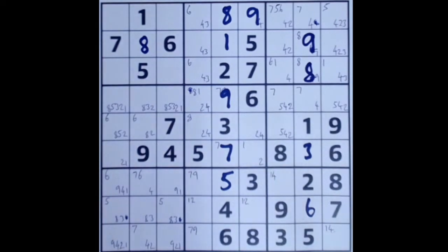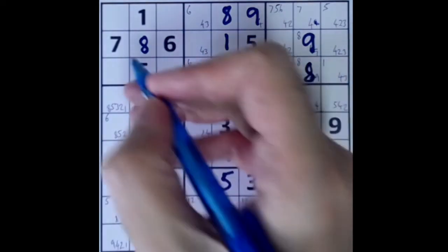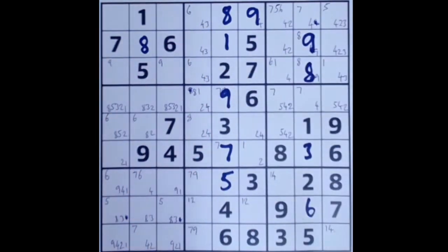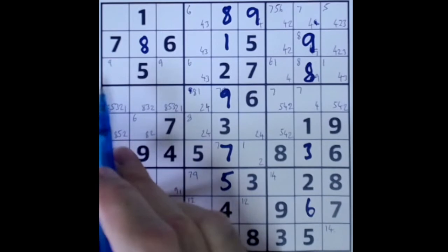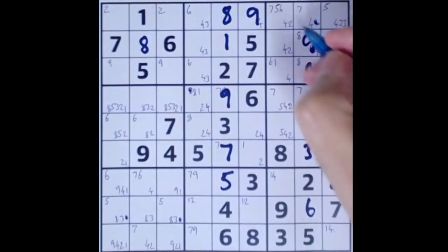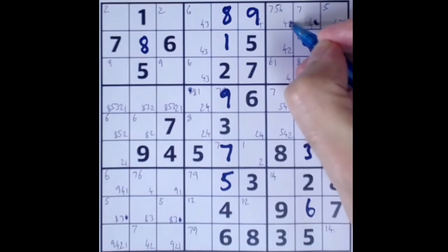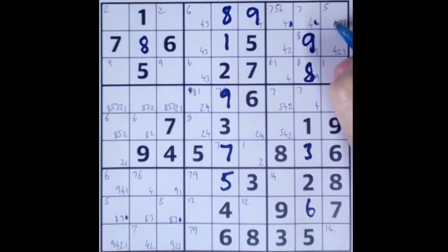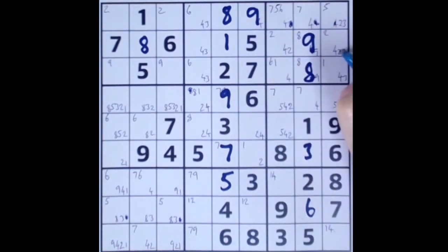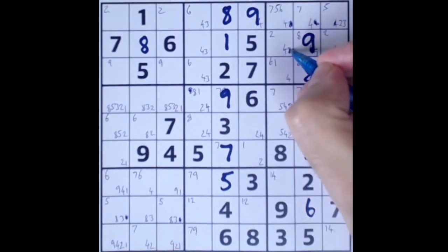Okay, so just did a little bit of stuff there. Right, so then 9 blocks across here now, so 9 is going to be a pair in these two squares like that. 2 is going to be a pair across the top now, like this. So that means 2 can't exist in this row anymore, so we'll get rid of 2 there. And in fact, we know that 2 is actually a pair. I'm going to promote it to a pair, like so.